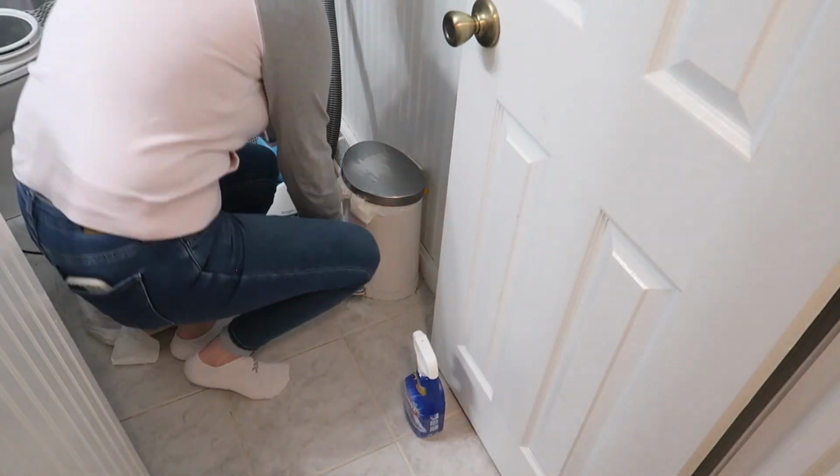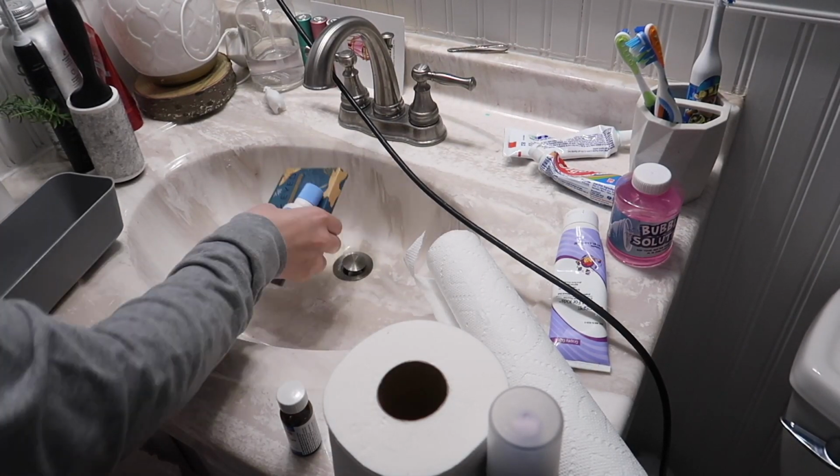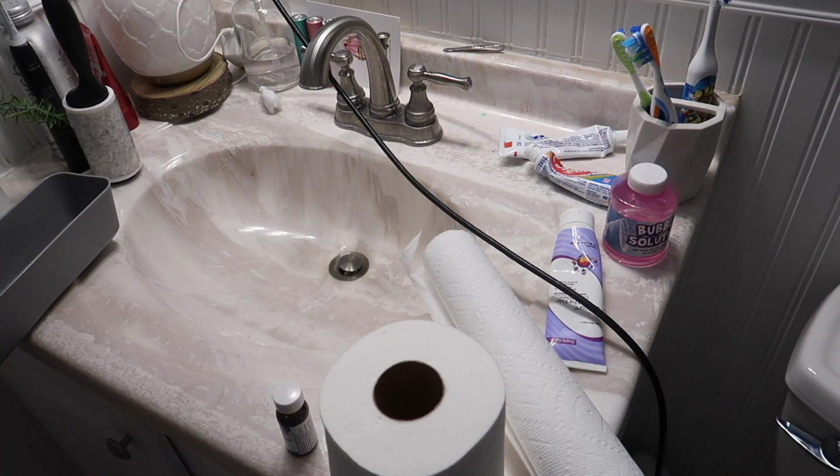Now that I'm done decluttering and just putting everything back, I am going to walk around and clean the bathroom because it did become quite a mess in the process.